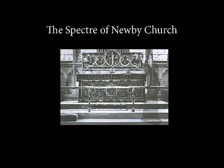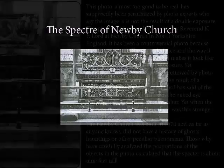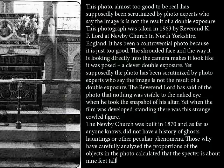The Spectre of Newport Church. This photo, almost too good to be real, has supposedly been scrutinized by photo experts who say the image is not the result of a double exposure. This photograph was taken in 1963 by Reverend K. F. Lord at Newport Church in North Yorkshire, England. It has been a controversial photo because it's just too good. The shrouded face and the way it's looking directly into the camera makes it look like it was posed, a clever double exposure. Yet supposedly the photo has been scrutinized by photo experts who say the image is not the result of a double exposure.